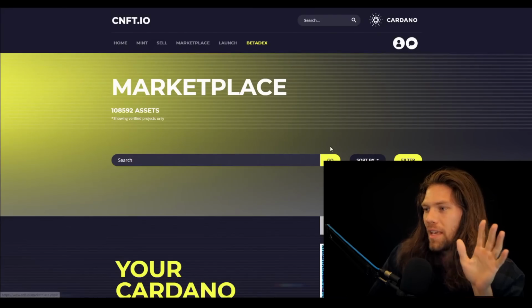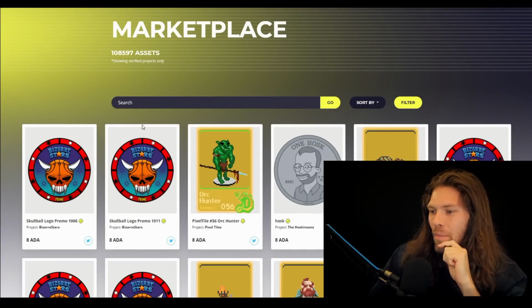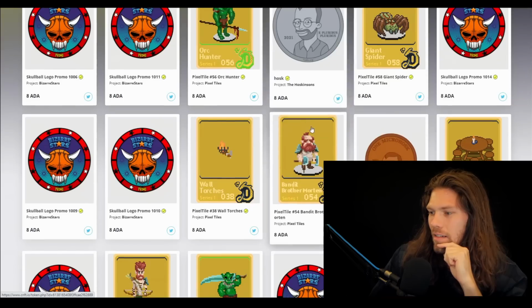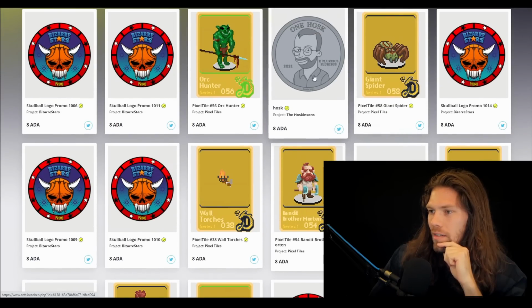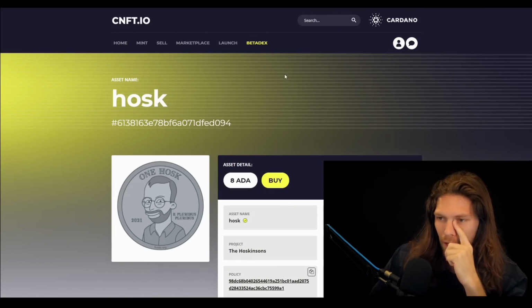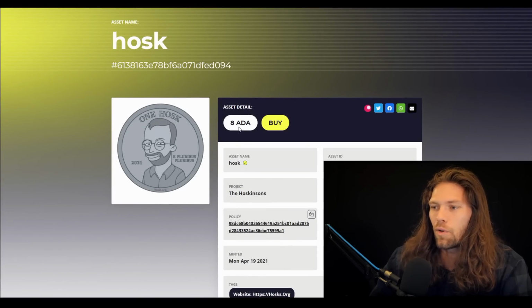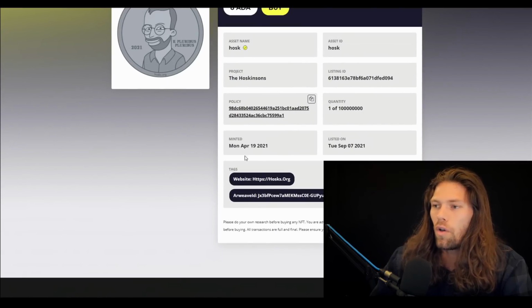I'm kind of cheap. So we're gonna go price low to high, and we'll find, oh, you know what? I wanna get this actually. The Hoskinson, or do I want the penny, the micro Hosk? I think I'm going to go with this one. I do like the Hoskinson's project, so this is perfect. So we're going to buy this Hoskinson for 8 ADA. And you can see all the information here.